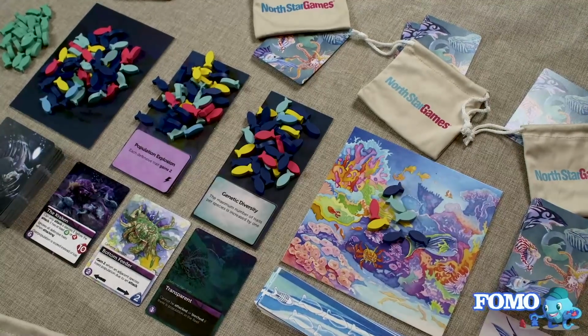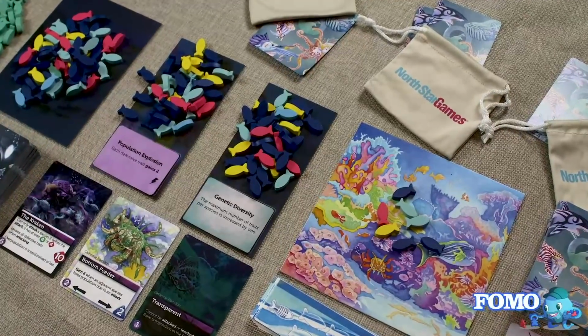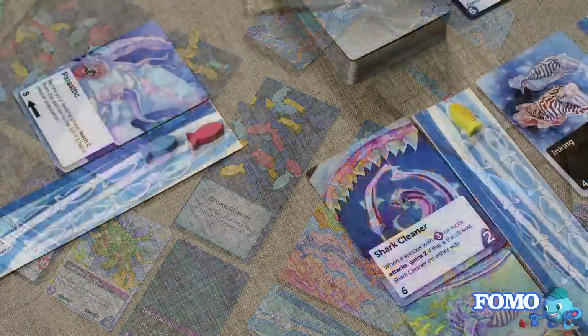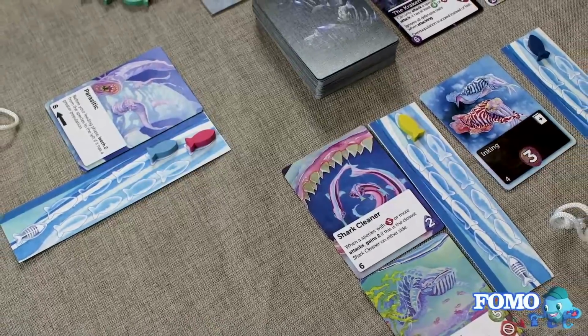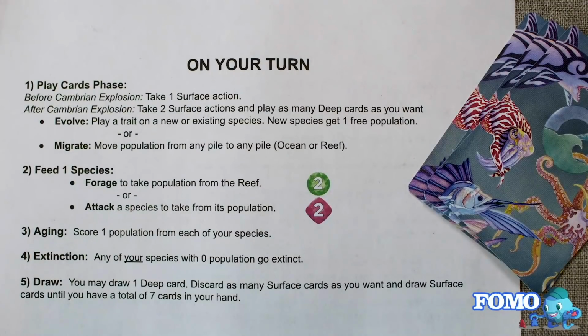In Oceans, players are helping to create an ecosystem of different species that exist beneath the water's surface. At the end, the player with the most points wins the game. Every species in Oceans lives in the same environment, so the leftmost species of each player is adjacent to the rightmost species of the next player. Players will take turns in clockwise order, and on their turn they complete 5 steps. Play cards, feeding, aging, extinction, and finally draw cards.